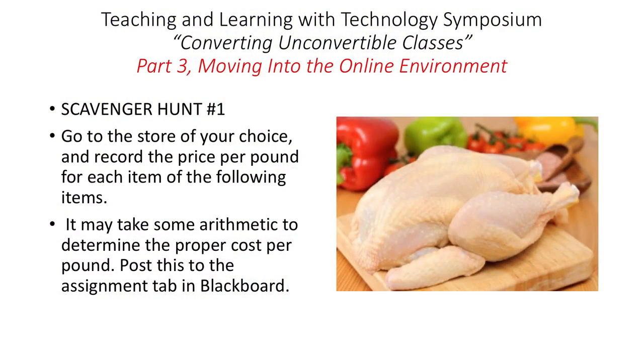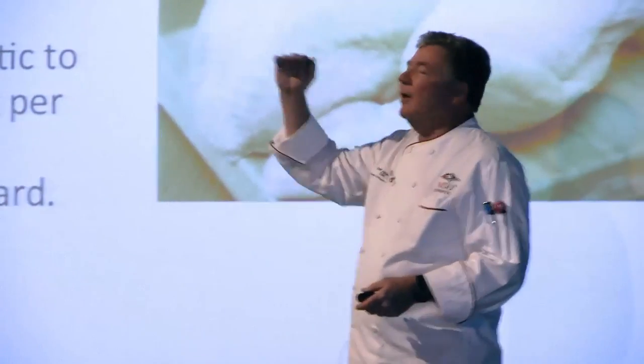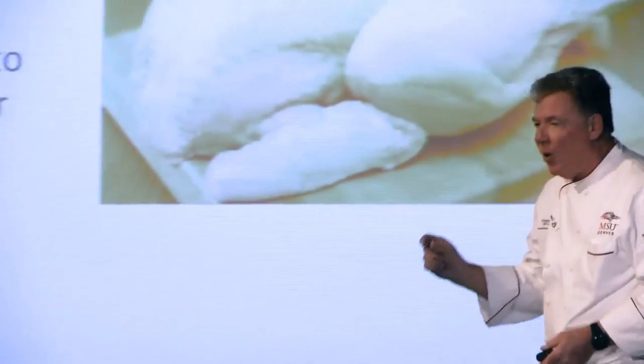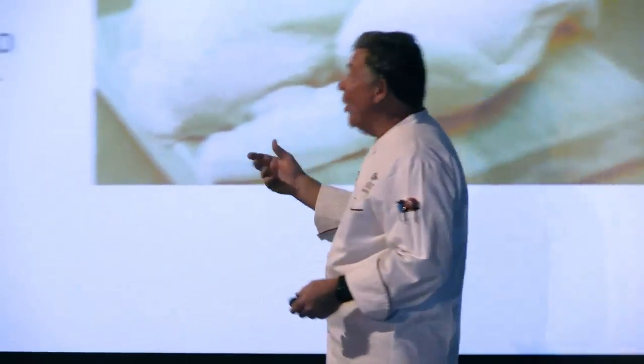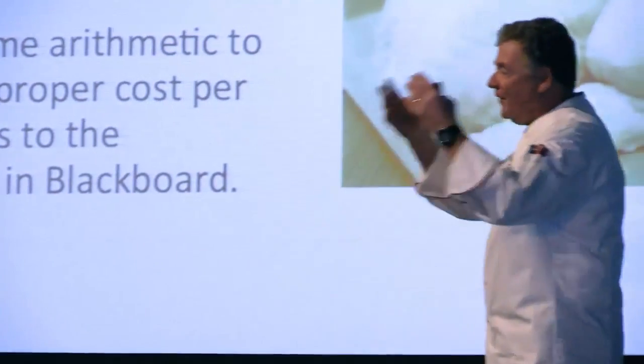I created a scavenger hunt for food, all right? Very cognizant of the fact that students don't have any money. I don't want them going out and buying anything. But what I wanted them to do is go to the store, and here's a list of 20 different proteins, and I want you to find the price per pound for each protein. I have to warn them that it might take some arithmetic to do some division if the item is only 12 ounces or if it's 22 ounces. Please do the math and then post this assignment to the tab in Blackboard. This was an assignment that I just had 3 weeks ago.